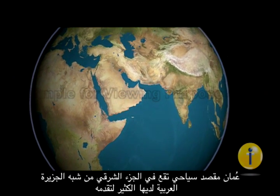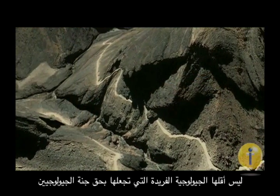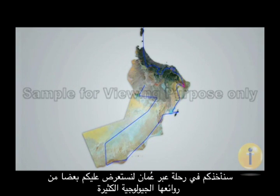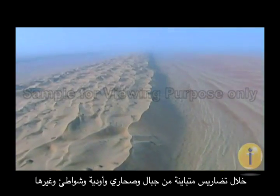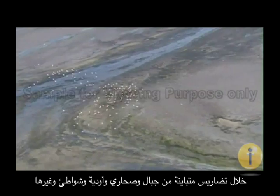Oman, a tourist wonder in the eastern part of Arabia, has much to offer, not least its unique geology, which makes it a true geologist's paradise. We will take you through a journey across Oman, showing you its many geological marvels. Through varying landscapes of mountains, deserts, wadis, coastlines and others.